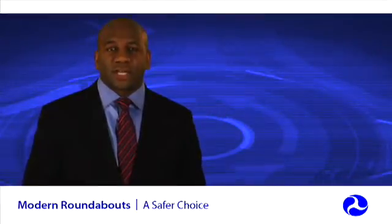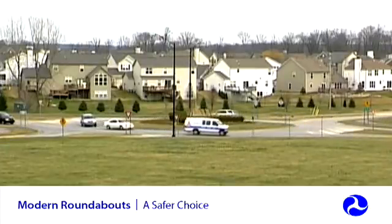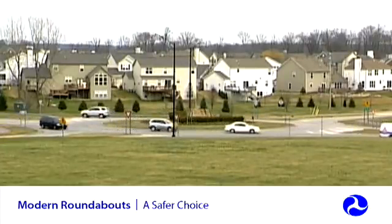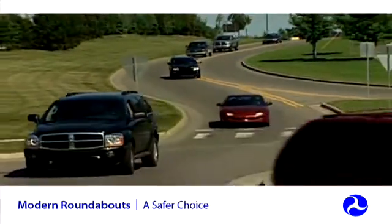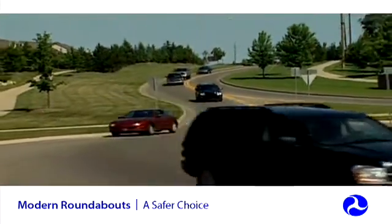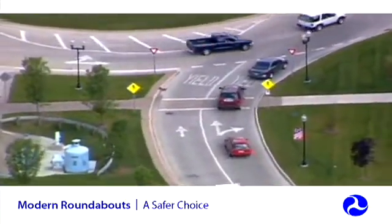Roundabouts have several distinguishing characteristics and benefits, setting them apart from other intersection types. Traffic can move freely through roundabouts. This makes them more efficient than signalized or stop-controlled intersections. Unlike other types of intersections, roundabouts are designed to slow the speed of vehicles entering by deflecting them from a straight-line path into the roundabout.